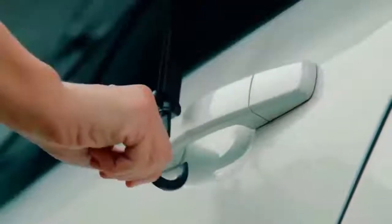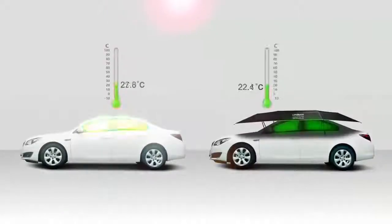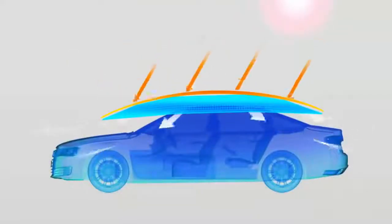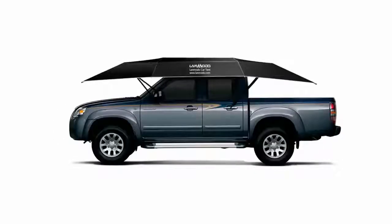Supported by ropes from both sides of the car, Lanmota creates a solid protective shield. The anti-theft unbreakable cables keep it safe. Lanmota temperature control feature will also keep your car cool in hot weather. It's capable of dependably sustaining a temperature inside the car of up to 35 degrees lower than under the hot sun. Lanmota fits on any car, SUV, sedan, mini, Jeep, and even four-wheel beach vehicle.